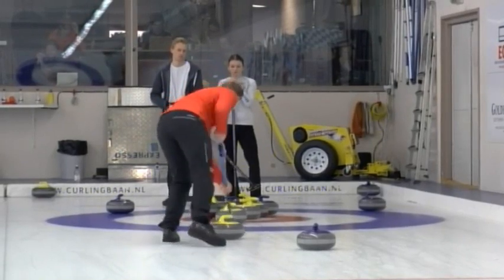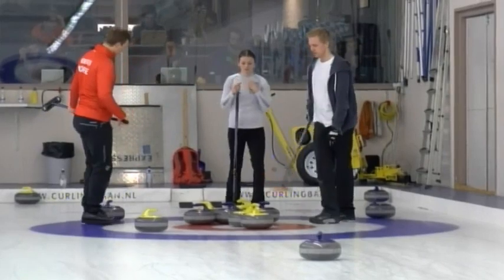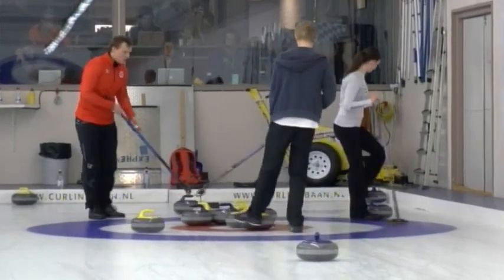A bit full. I think she's got an okay line. I think she's just got to catch half a stone. Yeah. Nice shot. That's a score of 3.